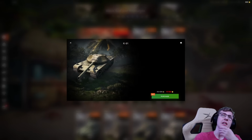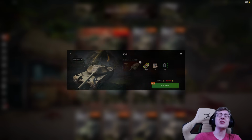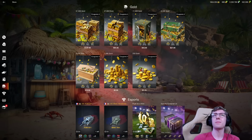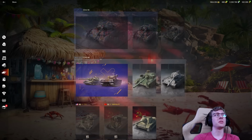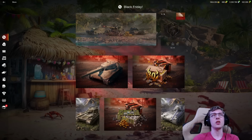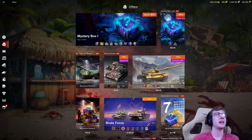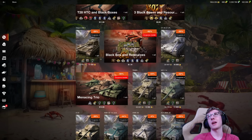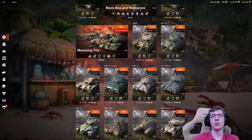K91 for 10k gold, not bad, but I don't know. We've seen it go as low as $15, and right now, how much is 10,000 gold to pick up? Well, it's around $30. I just think that you should wait for the K91 to get cheaper, to be honest. I think it will get cheaper during the Blitz Fair or something like that. So that's kind of my views on the vehicle. I just can't really recommend picking up the K91 for that much money.